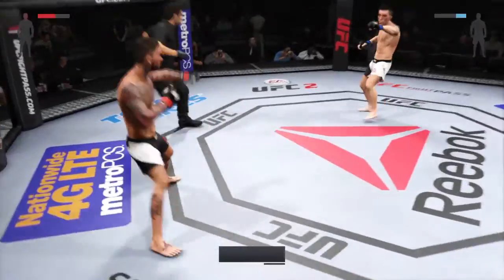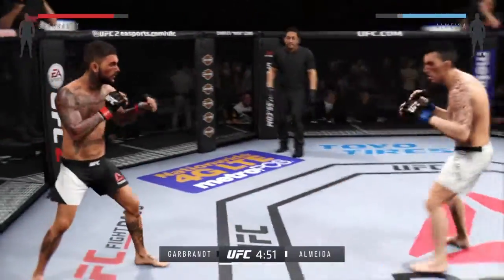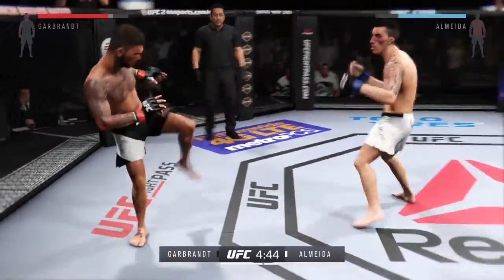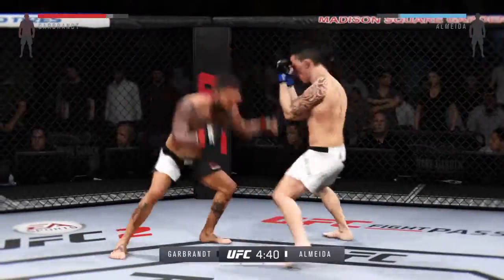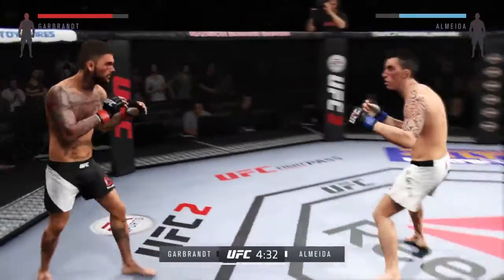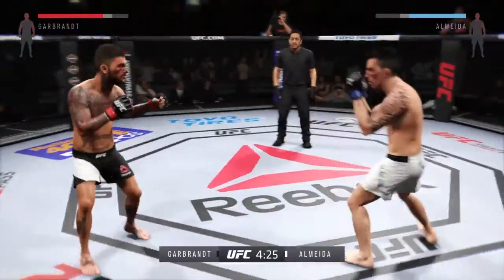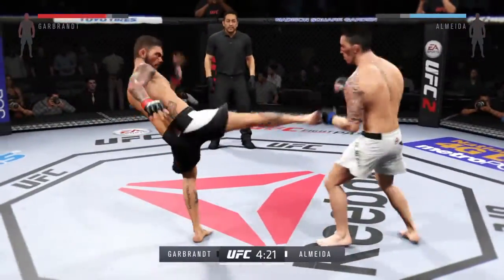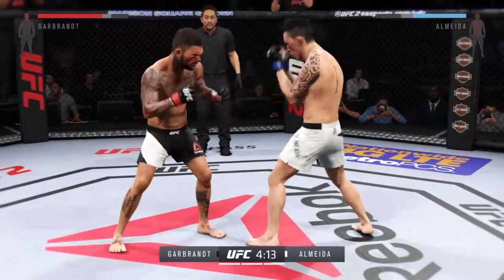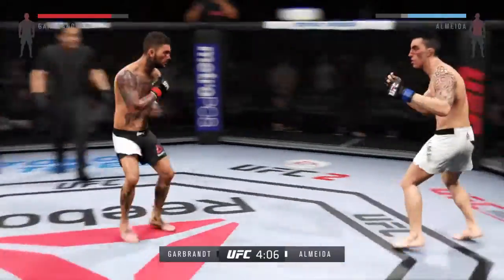Are you ready? This is the third and final round. Almeida gets caught with that. Oh, there, got a few shots through. Push kick. Good work blocking that. Hit him hard with that hook. Oh, stunning jab. Big kick just missed. Solid shot to the body. Up to get that uppercut.